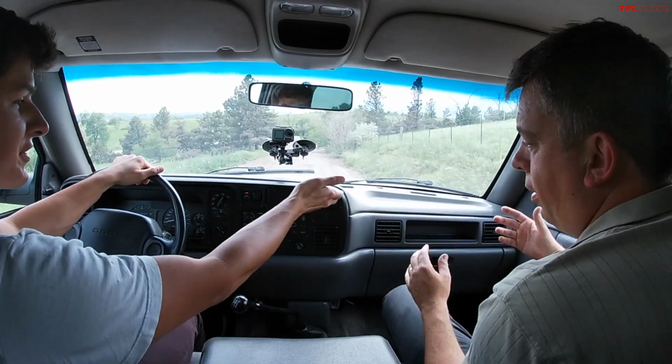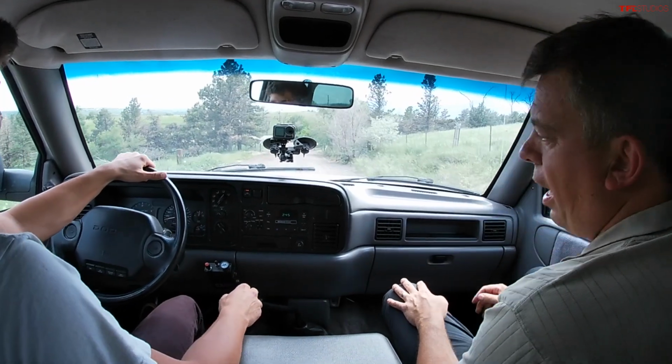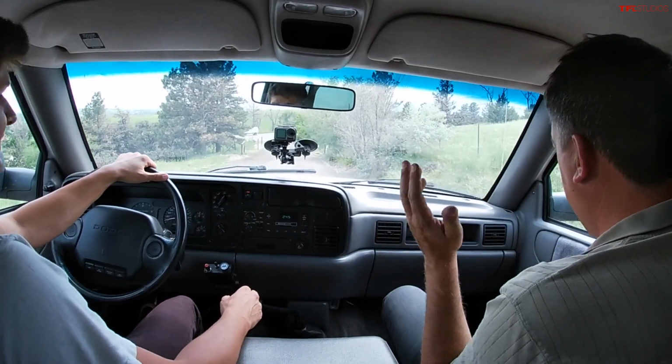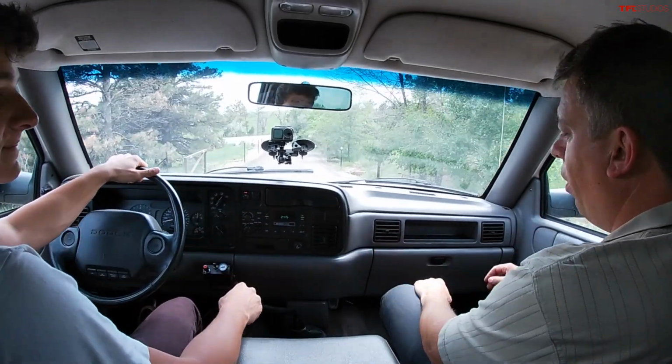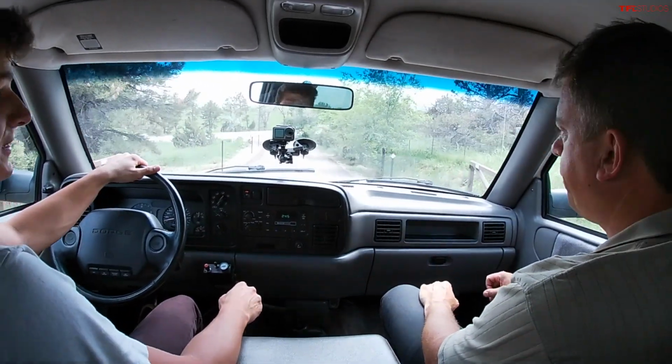But first thing I noticed when I jumped in, first of all, very nice clean truck, dude. Oh, well, thank you. My dash isn't cracked. Dude, your dash isn't cracked. You have all of your features working. Do I feel air conditioning? There is functional air conditioning. No way. It's fancy. I'll tell you what.